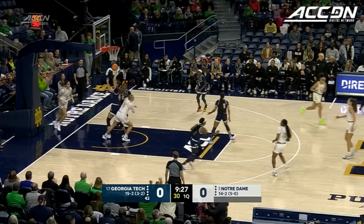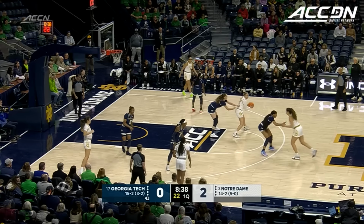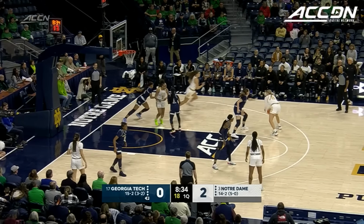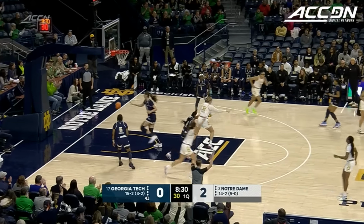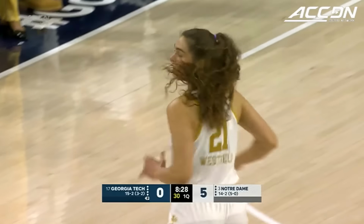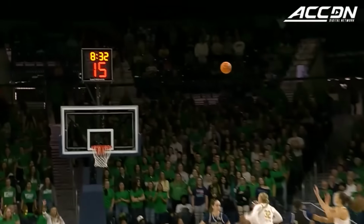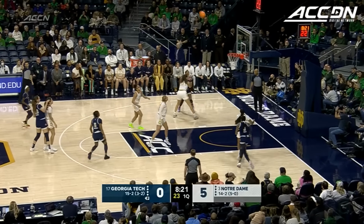And now Sonia Citron, talk about versatility in her game, right? There's a 3-level score. With their size and versatility, you see a lot of high-low action. And Georgia Tech coming into this game a little undersized. Westbeld nails the 3. Upped in all 3 of her games.